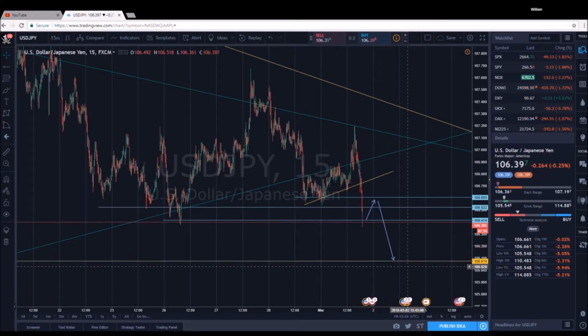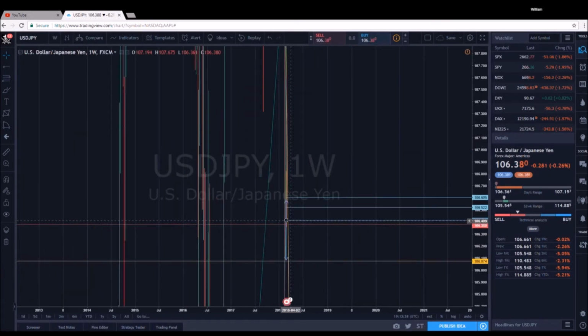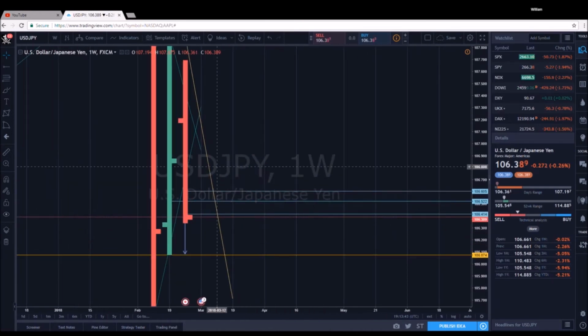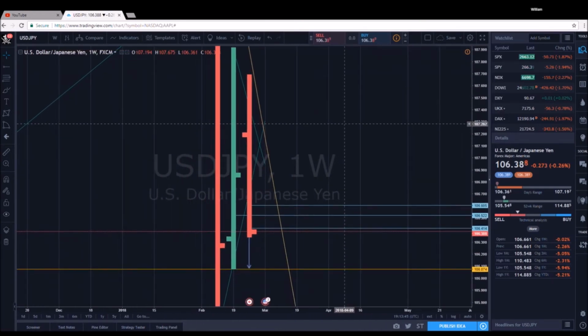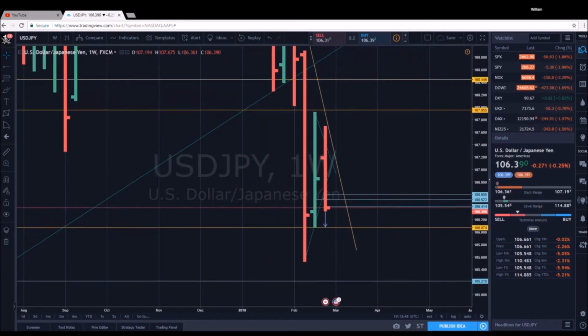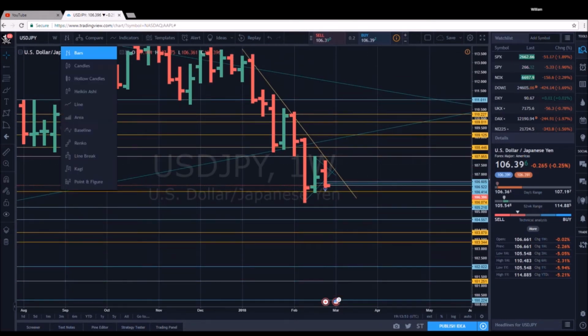But overall, we got what I said it would do in the beginning of the week. We nearly got this wick fill. This is where that wick was on the previous week. Looking at the weekly chart again. If you go back on my videos, and I have no idea what we got going on here, guys. This is the weekly chart. You know what, I'm on the wrong one. Sorry.